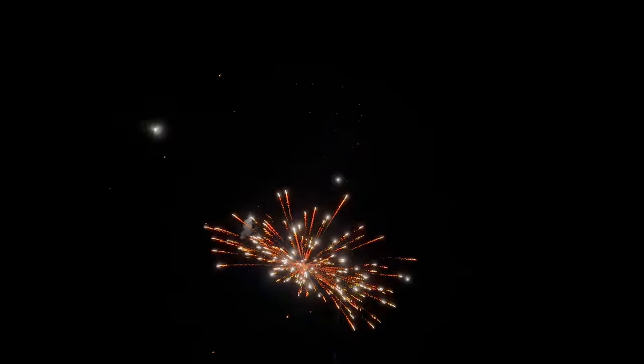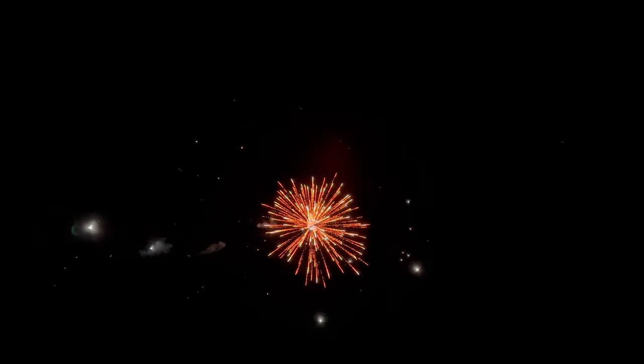Next up is white. Let's see how they do this. I'm kind of curious. Is it just gonna be a white strobe? Ooh, nice. Look at that. This is what I like to see, guys. All white effects, gotta love it.